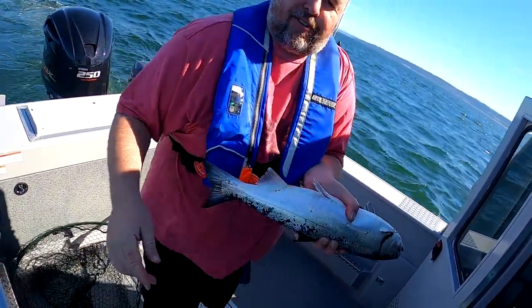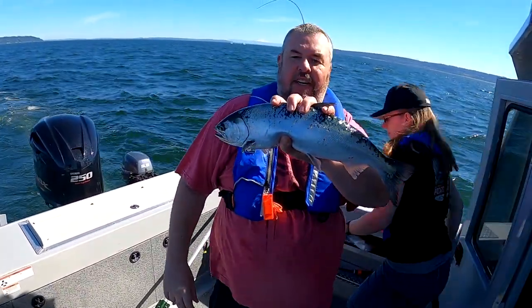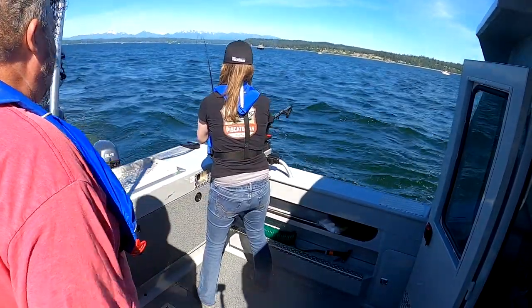Somebody's just pooping krill. It's crazy. Anyway, we're gonna put them in the box. This one's a hatchery. Keep hatchery or wild in Area 10. All right, Curly's got one.